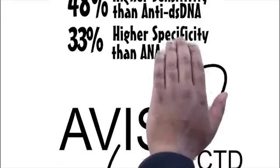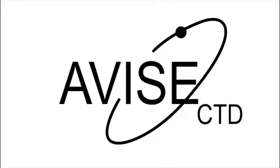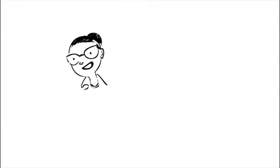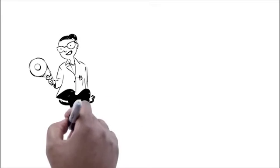CBCAPs are exclusively available as part of the Avise CTD diagnostic to help physicians and their patients accurately and consistently rule in and rule out SLE. With a single blood draw, Avise CTD is a convenient and effective way to help address the challenge of diagnosing CTD, RA, and SLE. It all starts with early and correct diagnosis.